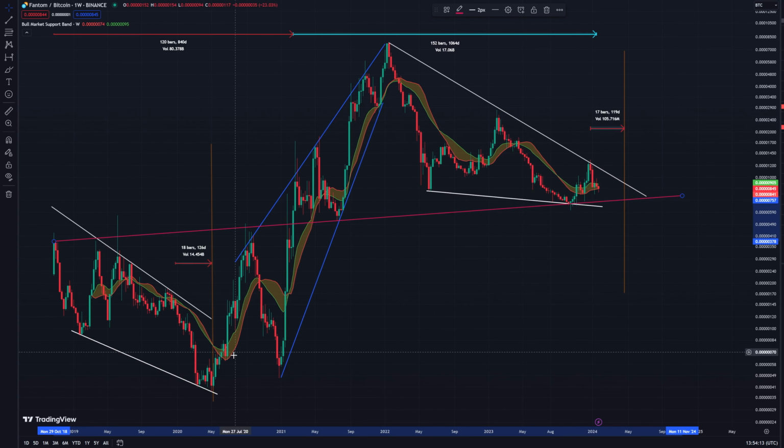And again, there's no guarantee that we do see a big spike and pullback like we did with Fantom and basically all the other altcoins last halving, although it has done similar things with halvings before on other altcoins. Past performance is no guarantee of future returns. So just something to keep in mind.